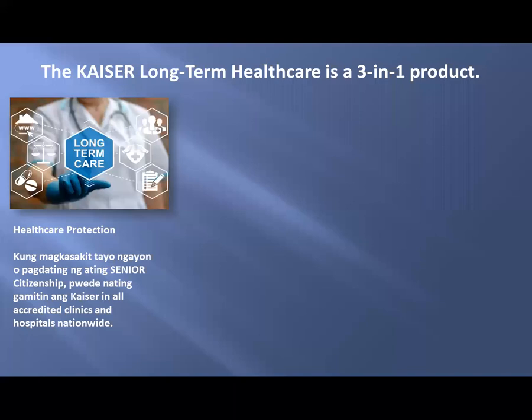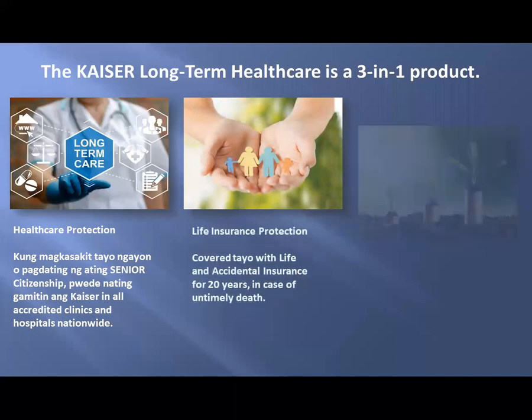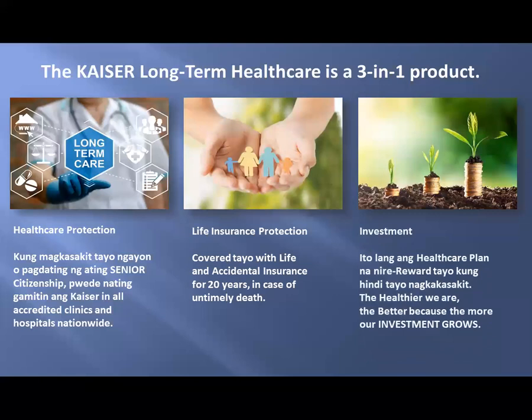KAISER Long-Term Healthcare is a 3-in-1 product. Meron itong healthcare protection. Kung magkasakit tayo ngayon o pagdating ng ating senior citizenship, pwede natin gamitin ng KAISER in all accredited clinics and hospitals nationwide. Life insurance protection. Covered tayo with life and accidental insurance for 20 years in case of untimely death. At investment. Ito lang ang healthcare plan na nire-reward tayo kung hindi tayo nagkakasakit. The healthier we are, the better because the more our investment grows.